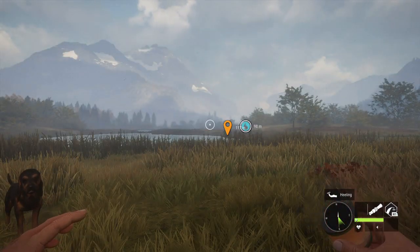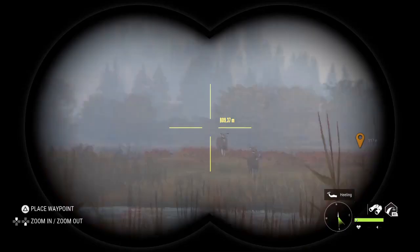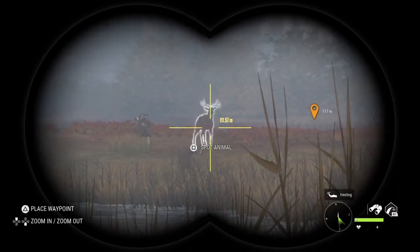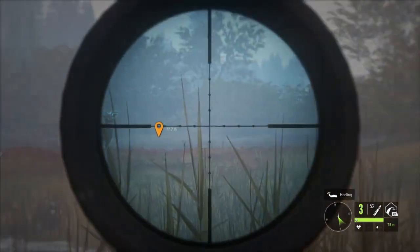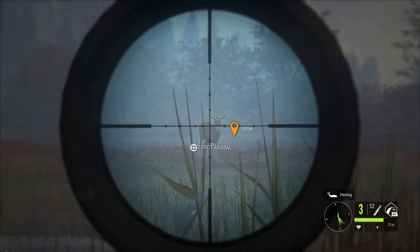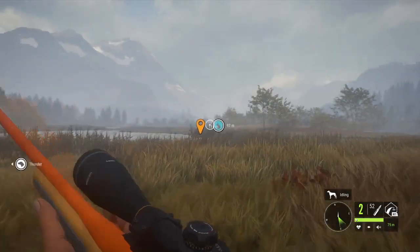We got another herd of them out there. I spotted a pretty decent level 2 buck. There he comes up out there. Go ahead and hammer him there right quick. Another frontal. Yeah, that's more like it.